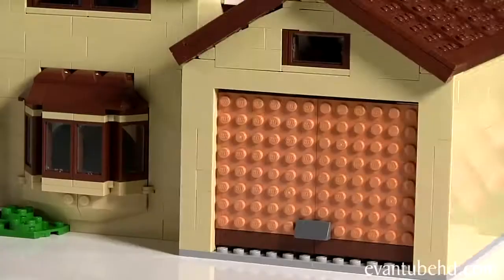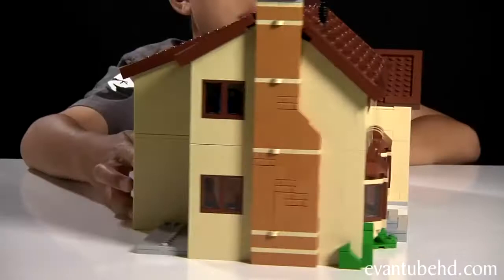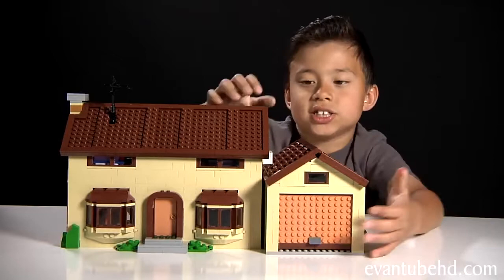Okay, now it's time to show you guys the house. And the garage connects to the house just like this. Here's a look all the way around the house. Okay, I'll separate the garage and show you guys the main part.